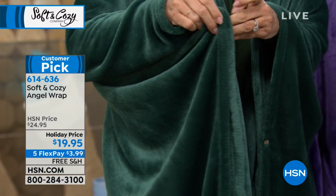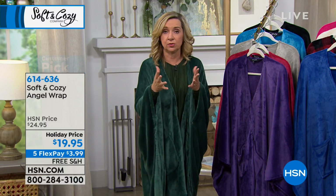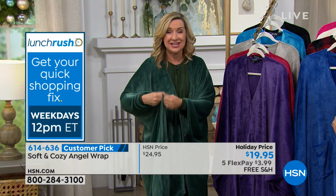A lot of people comment, if you know someone who's always cold, maybe someone who is in assisted living or recovering from a surgery, or maybe in a wheelchair that can't do sleeves, the nice thing about an angel wrap is you don't have to. You can just throw it right over your shoulders.